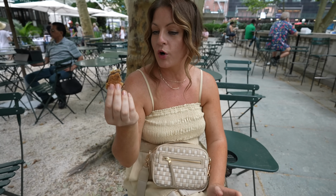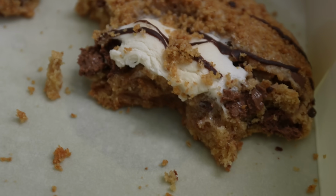My kind of s'more right there. And only 200 calories. Yeah, only 200 calories.